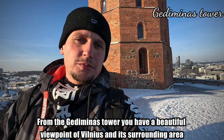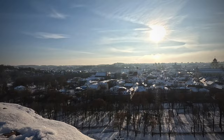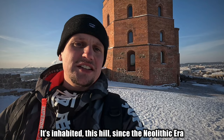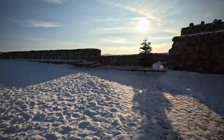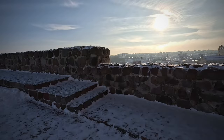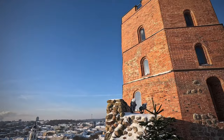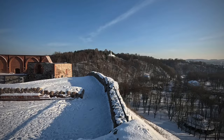So from the Gediminas tower you have a beautiful viewpoint of Vilnius and the surrounding area. This tower is a symbol of Vilnius and by extension maybe even Lithuania. This hill has been inhabited since the Neolithic era. There you see the monument of the three crosses. It's my next stop.